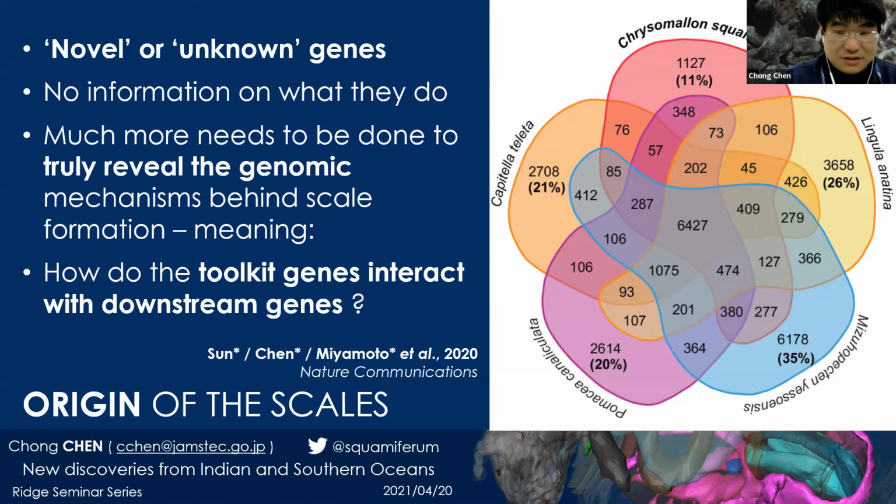But still, we have lots of things that we don't know, because as with all kinds of genomes in these minor groups, we have 11% of genes that we don't know what they do in the scaly-foot snail, and it will be a long time before we can actually understand how these upstream genes interact with downstream genes to make the scale. But what we know is that the control mechanism for the scales is actually ancient.